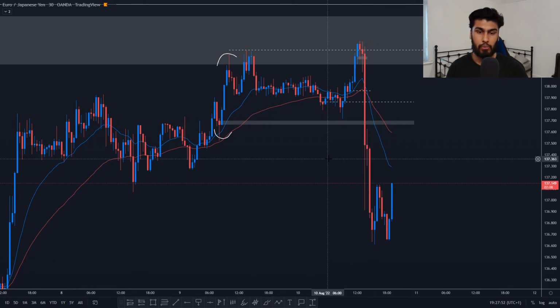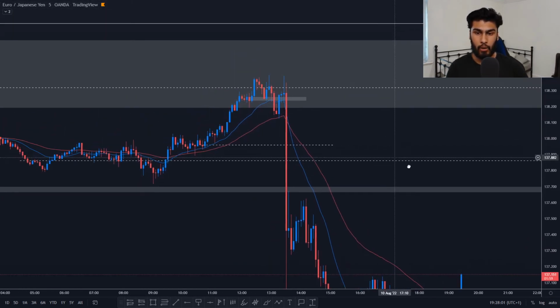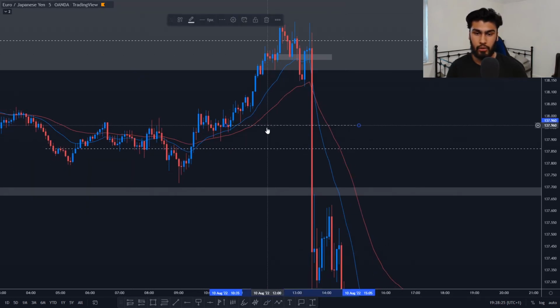So once I established my bias and I established my structural levels, this is where now I started zooming in to look for my entries. So on the 5-minute time frame, I waited for a break of structure, as you can see highlighted by this rectangle tool over here. We were in again a mini uptrend on the 5-minute time frame. Once we saw a break of that structure, I waited for the retracement to then look for sells to the downside. Now also on the 5-minute, I managed to highlight areas where I would be interested in taking profits.